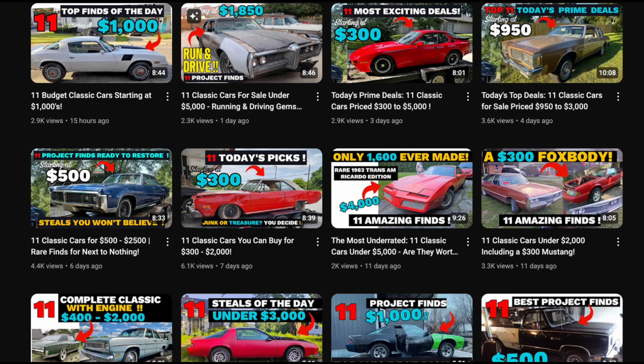But if you're hunting for that one rare part, or maybe a major restoration challenge, these 20 cars could be just what you're looking for. Stick around as we explore these hidden gems and potential bargain buys. Let's get started.